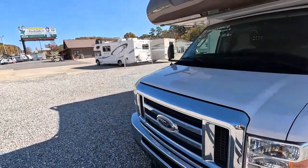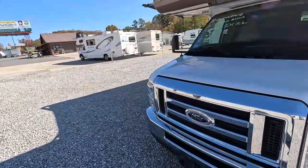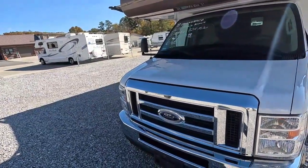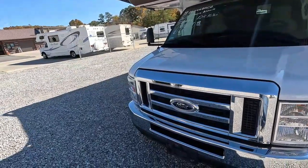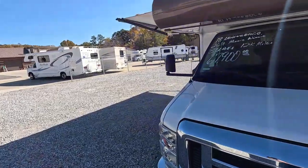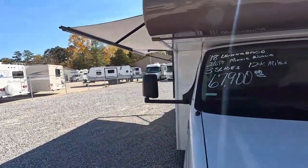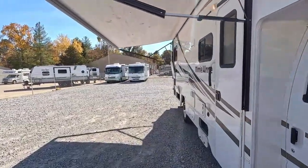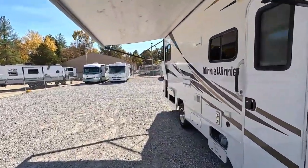Of course, like I said, Ford E450 chassis, good wide wheelbase. You're not going to get beat up, get swayed around with trucks going around you, or you going around trucks. Good looking grill. I mean, it's everything you'd expect it to be. It's got one little fault in it. I'll show you when we go inside that we're going to fix.